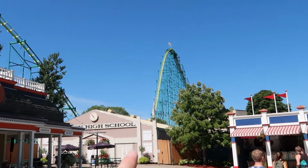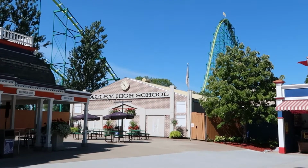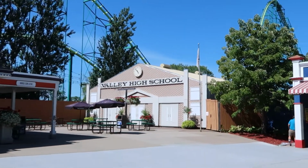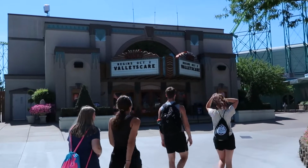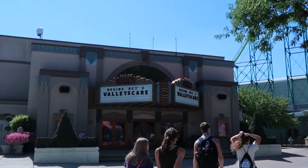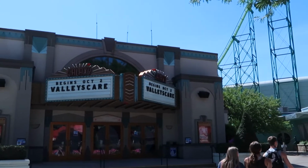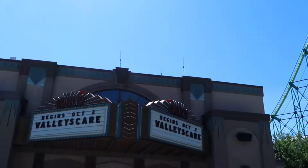Right below the Wild Thing is one of their scare houses, Valley High School. It's like an undead high school scare house. Doesn't look like it right now, but that is a scare house for sure. I wonder if this next building, which looks like a movie theater entrance, is another one of their Halloween events, or if it's an actual theater. Wild Thing is behind it. I don't know.